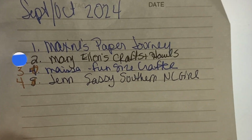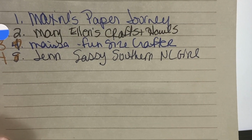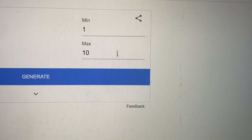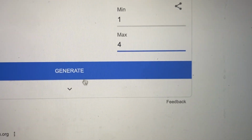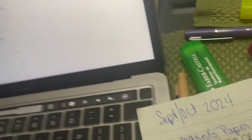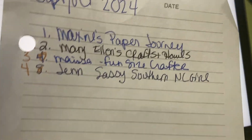Here are the entries for the September-October 2024 challenge. We had 4 entries. Let's go into the random number generator, put in 1 through 4. Let's hit generate, and that is number 2. And number 2 is Mary Ellen's Crafts and Hauls.